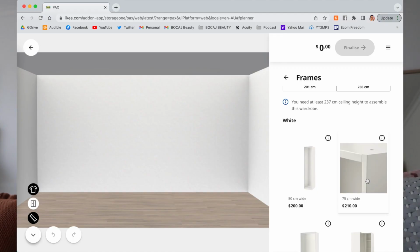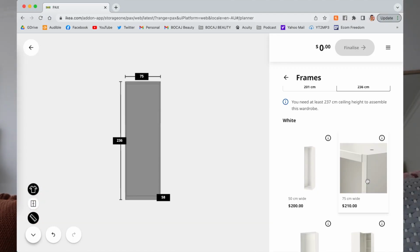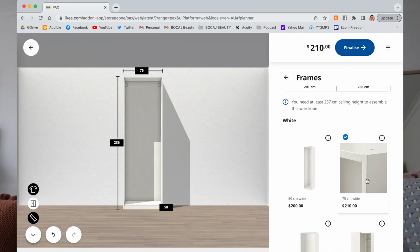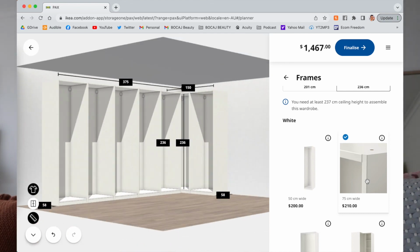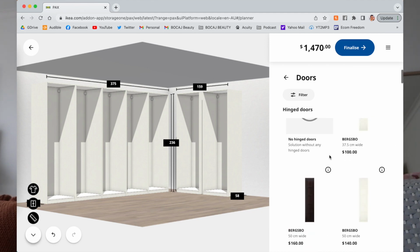So we're gonna start with the wardrobe system. So we're going 75 centimeters wide. I need 1, 2, 3, 4, 5, 6, 7 of these. Already $1,500, cute. Now let's go back. We need to add doors. Oh, and that's bumped that up to $3,000 already.